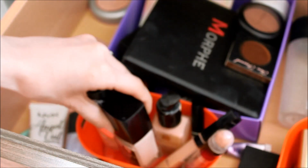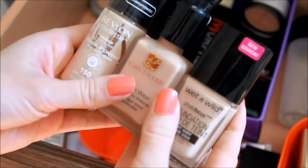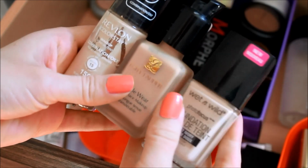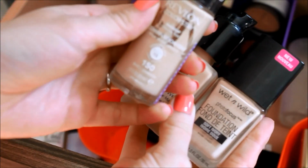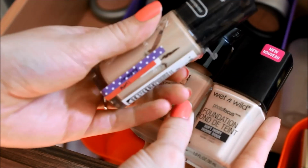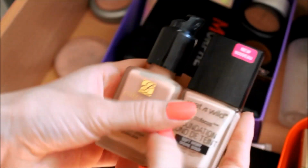Okay, now should we move into foundations? Okay, sorry about that. My card was full. So here were the 3 foundations that I had in. It was supposed to be for 1 month, but like I said, it's been almost 2 now. So the Revlon Color Stay is in my project, as you can tell by my sticker. So that has to stay.